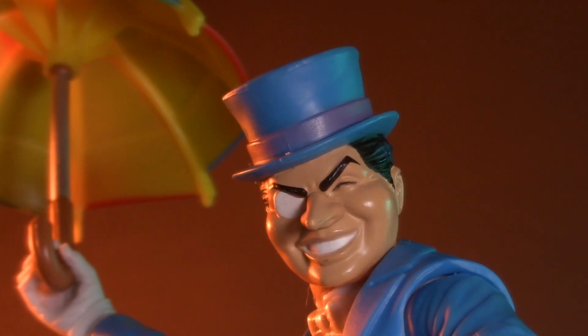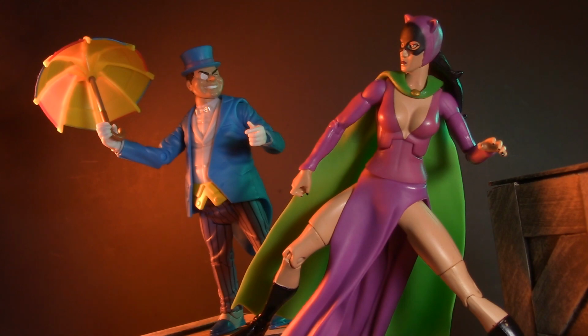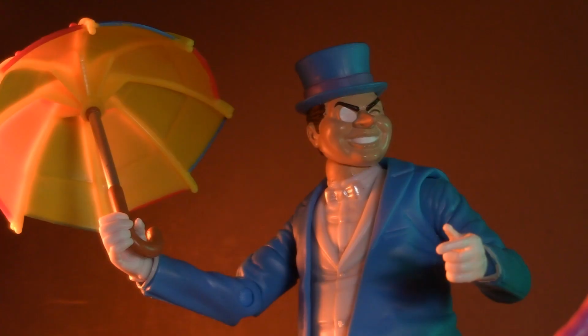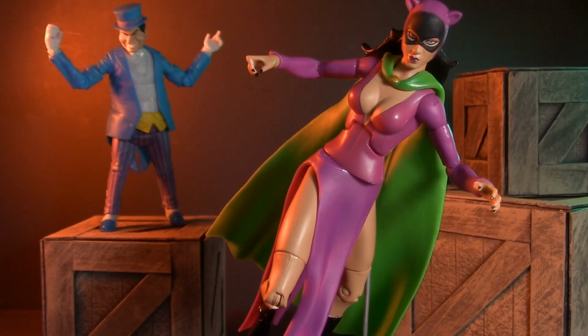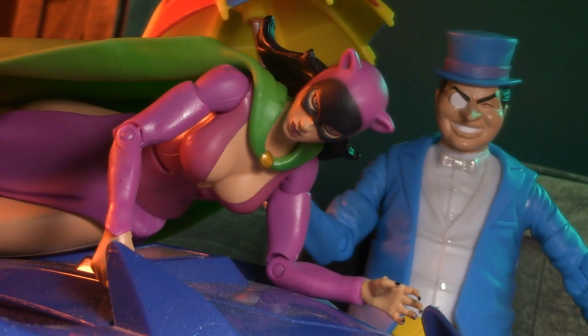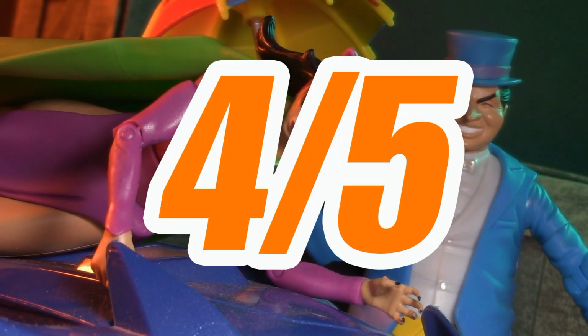This leaves us with nothing left to discuss but the price. I got both of these figures for just $20 a pop. Catwoman was at a toy show, and Penguin was on eBay. It was a perfect price for me, and I'm very happy to finally add them to my gallery of rogues. For price, I'm giving Penguin and Catwoman 1 whole point for a grand total of 4 out of 5.